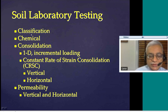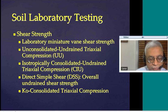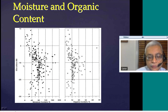The soil laboratory testing included various classification tests, chemical tests of the soils, and you'll see in a minute why that is important. Consolidation: one-dimensional incremental loading tests, constant rate of strain consolidation tests, and we did the consolidation tests both for vertical consolidation as well as for horizontal consolidation, so that the seepage is occurring either vertically or horizontally, and also the horizontal and vertical permeability of the soil at the site. And again, continuation of soil lab testing: shear strength tests, including UU unconsolidated undrained triaxial tests, isotropically consolidated undrained triaxial tests, direct shear tests, and K-naught consolidated tests.